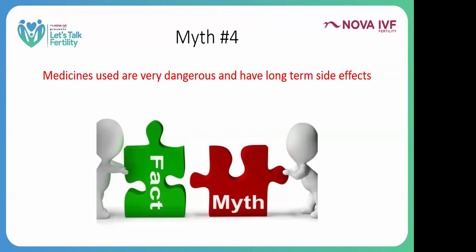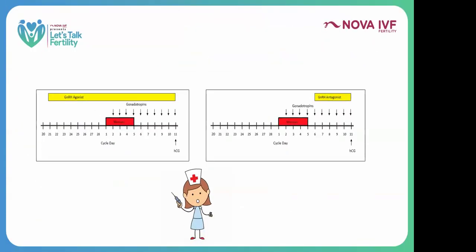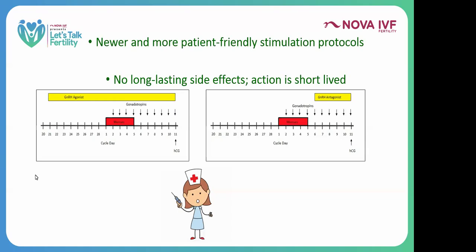The medicines that are used, they think that we will have some side effects, short term, long term. IVF is not a new technique. The oldest IVF baby in the world is now 47 years old. So the treatments are not new. And not just that, they have only become safer and safer down the years.